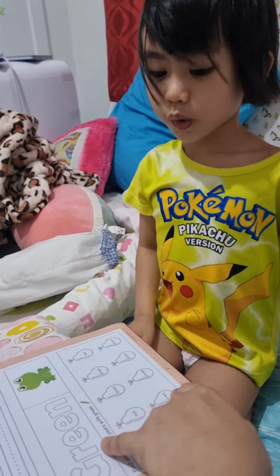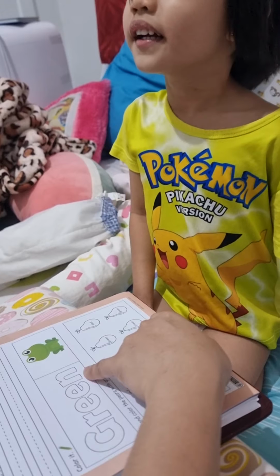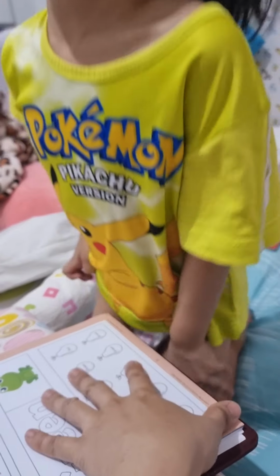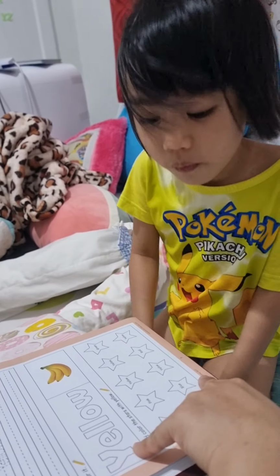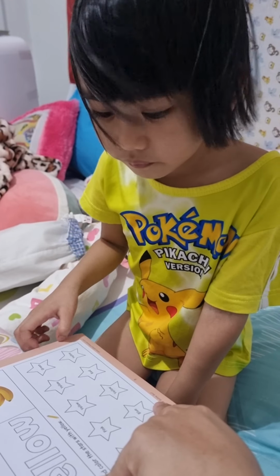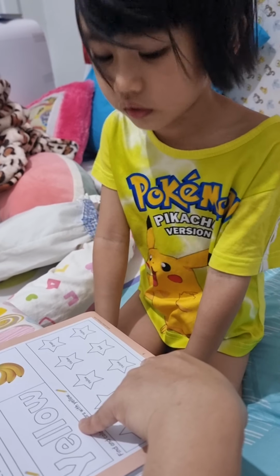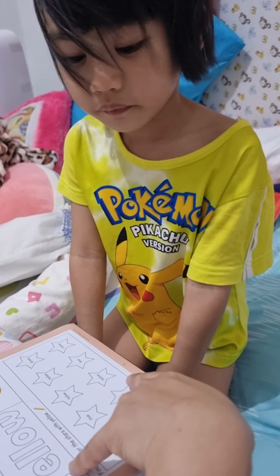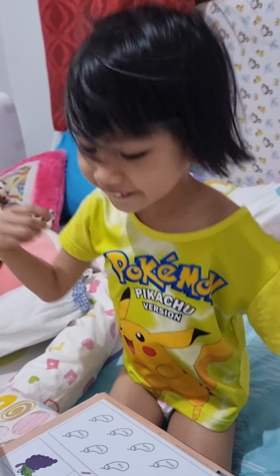Okay, we read green frog. Very good. How about this? Yellow. Yeah, it's yellow, but we have to do the sound. Yellow. Banana. Very good.